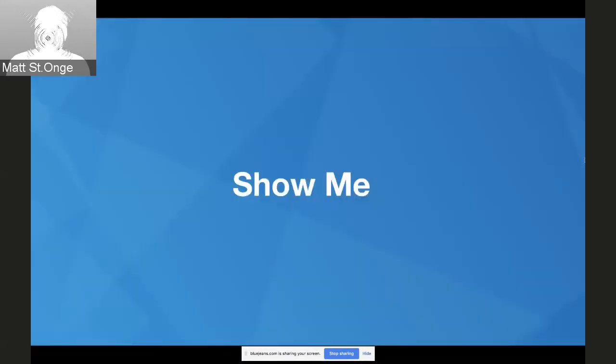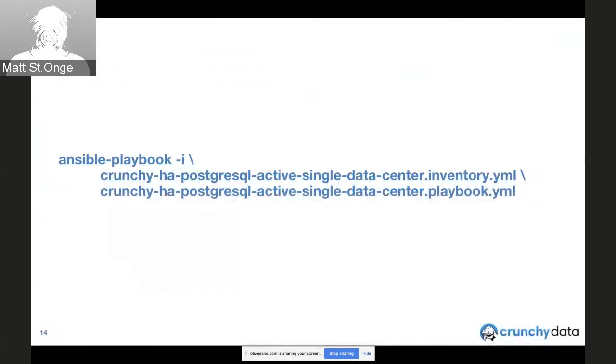Well, you'd probably say, show me. And then I would tease you this line, basically this line to run an Ansible Playbook. Now, I love to do this live, but I also like to be cautious as well, particularly since it's being recorded. So I went ahead and ran this command. But I'm going to step you through what the inventory file for this looks like and what the playbook for this looks like so you can understand what's going to be going on.